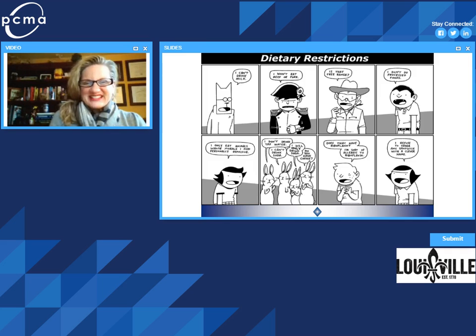So take a minute to look at this little cartoon, and what it does is it just speaks to who can't drink milk. It pokes fun at people's dietary restrictions, and the reason that I put that in is it's a very, very serious subject, but we as planners need to be mindful of it. It is our job to take care of this. It is our honor to make sure that our attendees are happy and well fed at our events, and to just keep our sense of humor about us as we're doing this, because truly it can get frustrating.